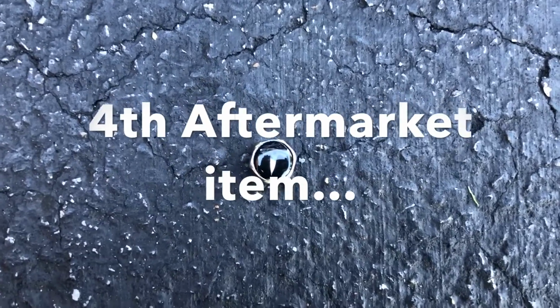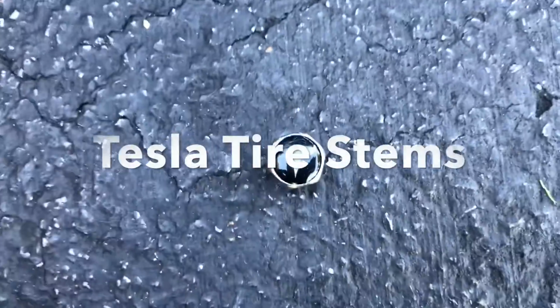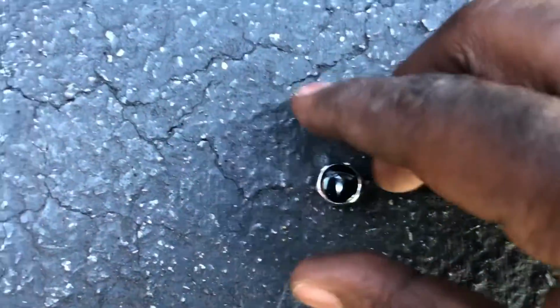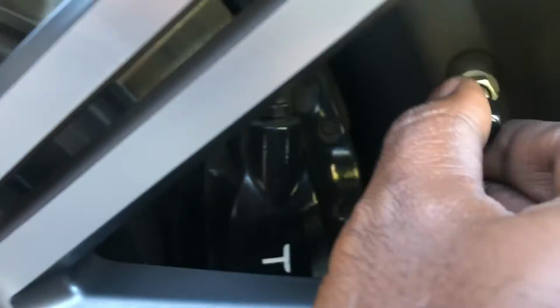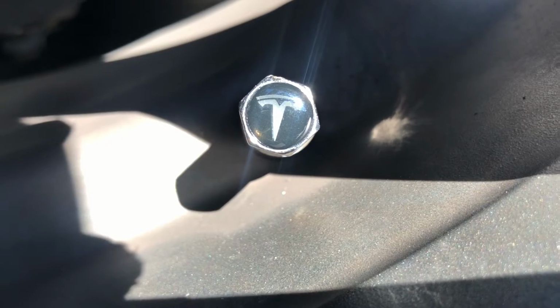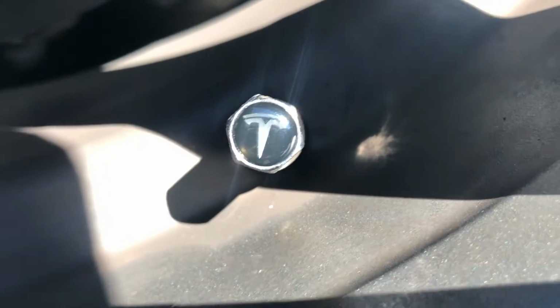Yet another aftermarket item that I purchased was the Tesla tire stem. I got this from Amazon.com. Very easy, very simple to install. Obviously, you get 4 of these, and then you just take your old tire stem off, and then you replace it with a new one, screw it on, and there you have it. And that's what it looks like. And this is what they look like when they're on the tire, but they're so small you can't even really recognize it.